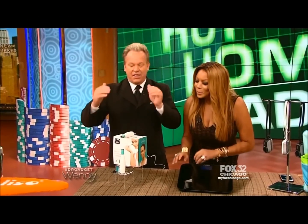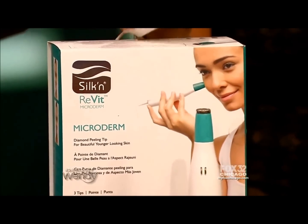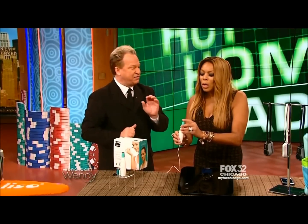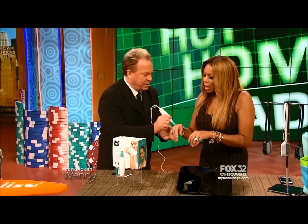Okay, all right. This is the Silken ReVit. Okay, the Silken ReVit. Diamonds are a girl's best friend, right? Yes. But diamonds are now a skin's best friend. This is microdermabrasion exfoliation with a vacuum. If you actually turn this on, you can lightly feel.